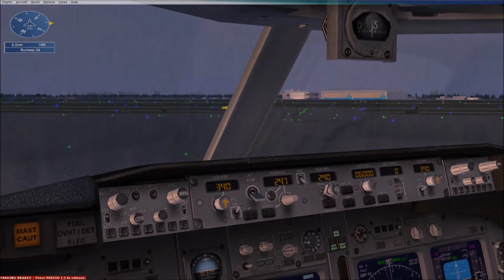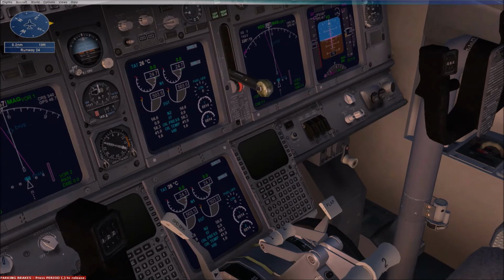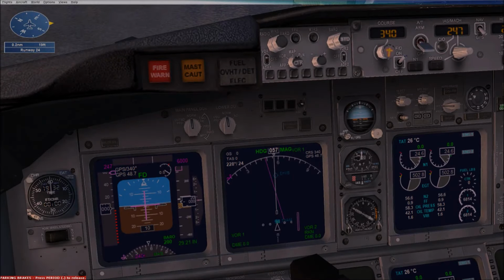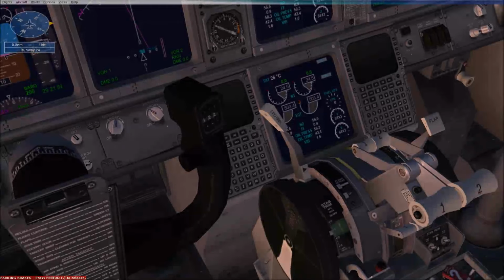Taxi checklist. Flaps set to 5. Lower the flaps to 5. Trim set for takeoff. Taxi checklist completed.